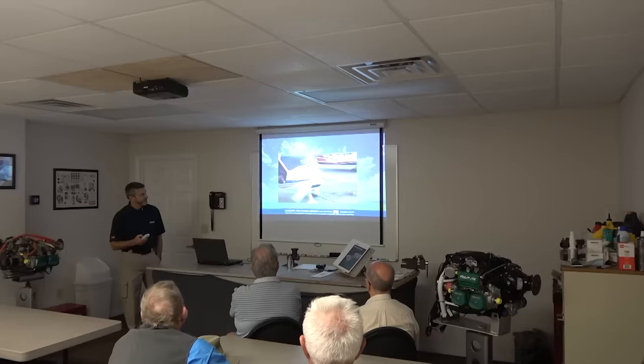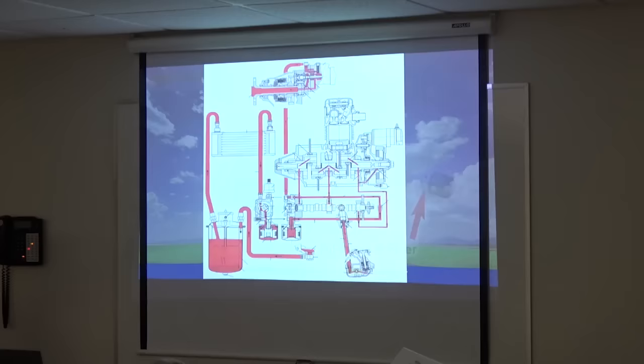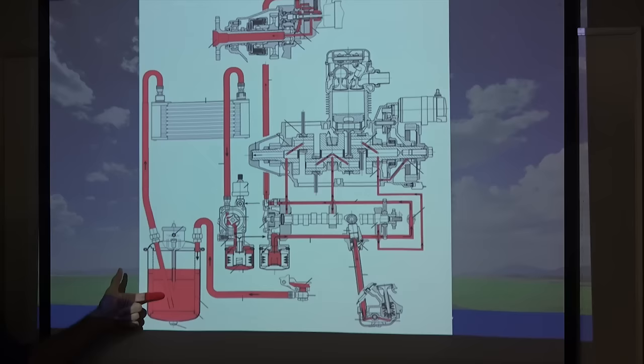Okay, all right. Oil system. Key items to look at on there: the oil tank, the oil cooler, and then the oil pump and filter. Here's the way the system works. You're sucking oil from a stand tube in the tank. It goes through the oil cooler to the oil pump.